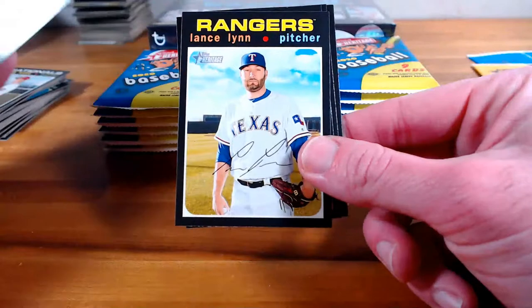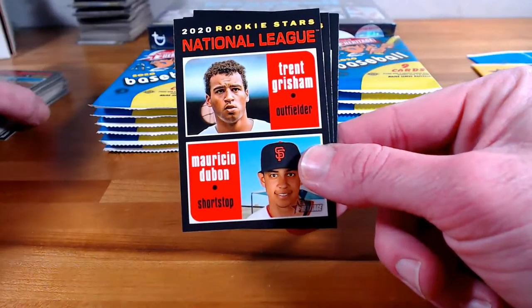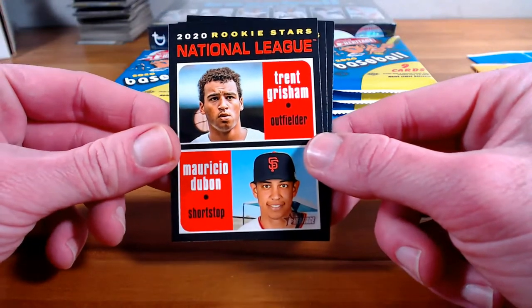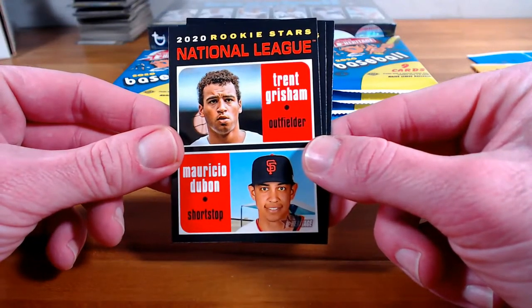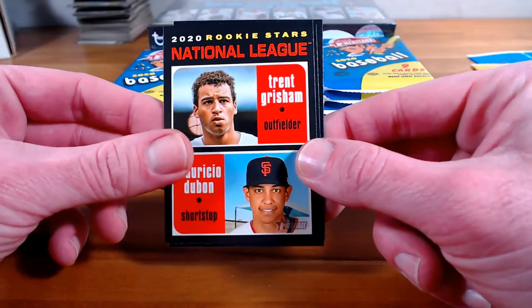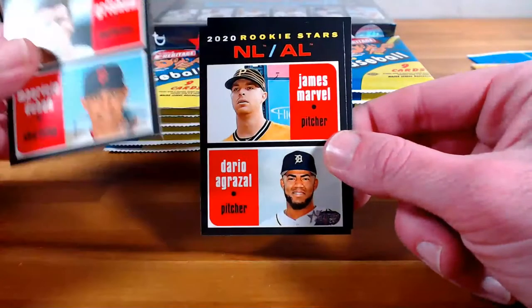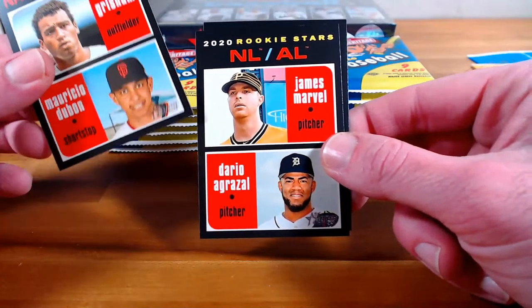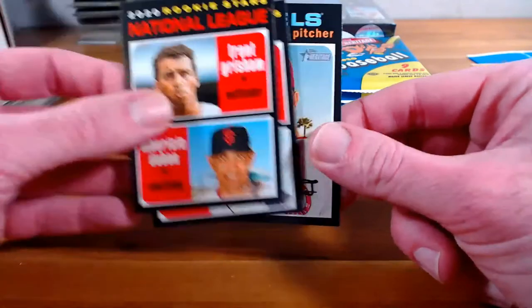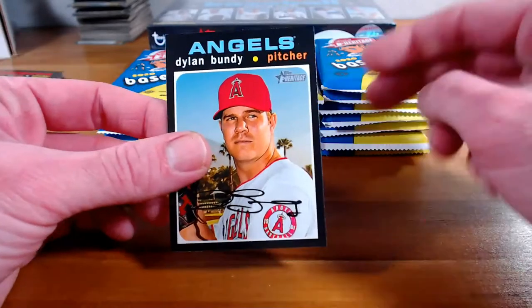Kenta Maeda, Lance Lynn. All right, so we didn't get any of these. This is a National League rookie. Trent Grisham on top, Mauricio Dubon on the bottom. Grisham is a Padre. First one will go to the Padres, second one will go to the Giants. I'm sure we'll get two. And here's another one. Marvell and a Grozzle. First one will go to the Pirates, second will go to the Tigers. Dylan Bundy.